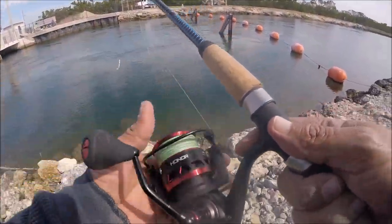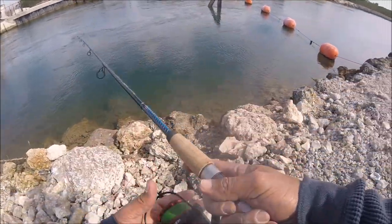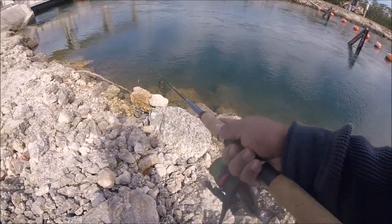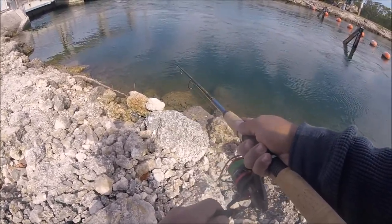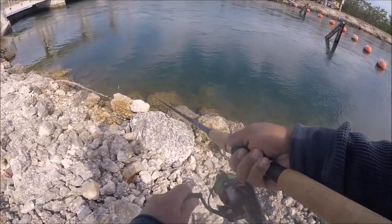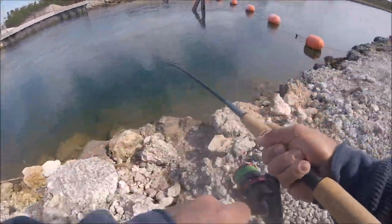Okay, you guys, we're gonna go ahead and start using the jig. See if we get a jack. One of these little crazy guys out here. If they're still in here. Oh, had one. Here we go, hooked up.